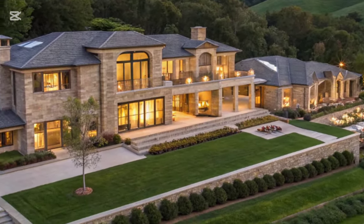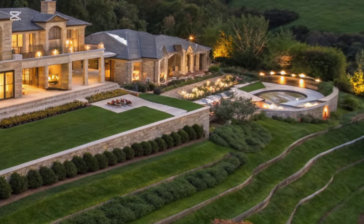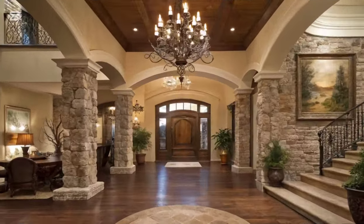As we close today's tour, we want to extend a heartfelt thank you to Open Homes Photography for capturing this incredible property in its best light. Their exceptional visuals bring this home to life for millions to experience.